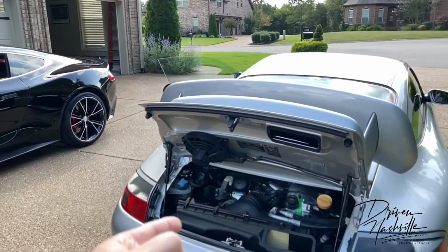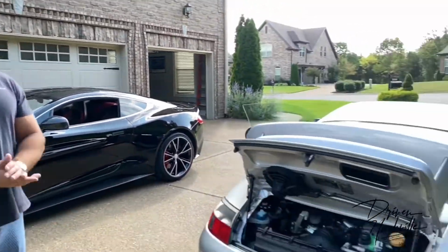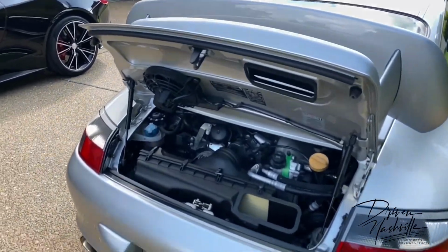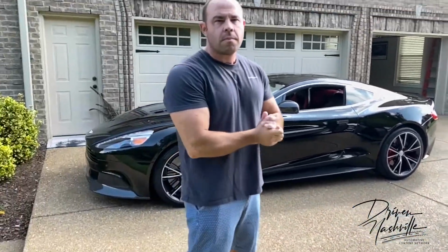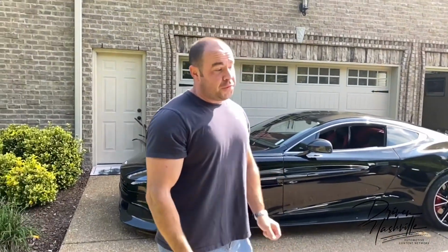This is the 3.6 though. Then they went to the 3.8, then they went to the 4.0, which is where they're still at right now, right? Right, exactly. So, basically a very similar power plant. I mean, it's still a flat 6, right? Yes. So the pistons fire against each other, makes it very smooth. And the red line on this is 8250, right? 8250. It does sing at 8250. I can tell you that.